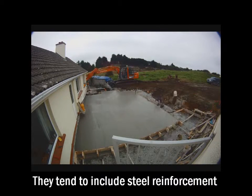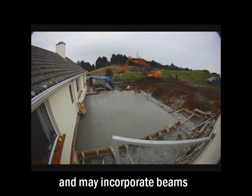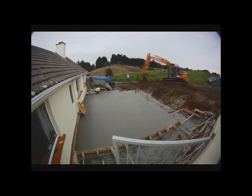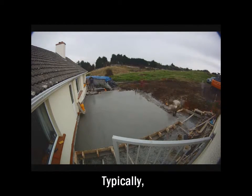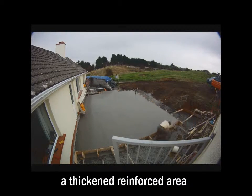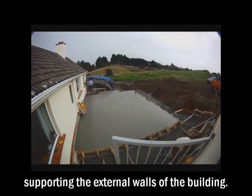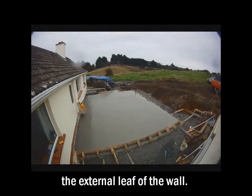They tend to include steel reinforcement to prevent cracking, and may incorporate beams or thickened areas to provide additional support for specific loads. For example, below the internal walls. Typically, a thickened reinforced area is created at the perimeter of the raft to form an edge beam supporting the external wall of buildings. A concrete toe often supports the external leaf of the wall.